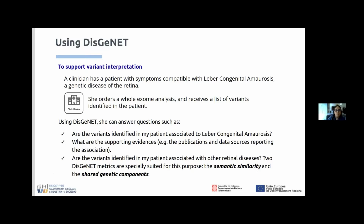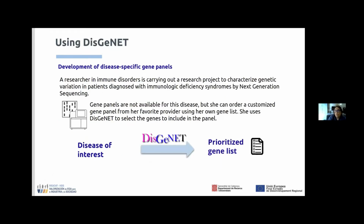You can use DisGeNET, for example, to develop disease-specific gene panels, because you can use the DisGeNET score to filter. Say I'm interested in developing a disease panel for autistic disorder. You can use the score to rank the genes and keep, I don't know, the top 100 or top 200 of the genes that are in DisGeNET.